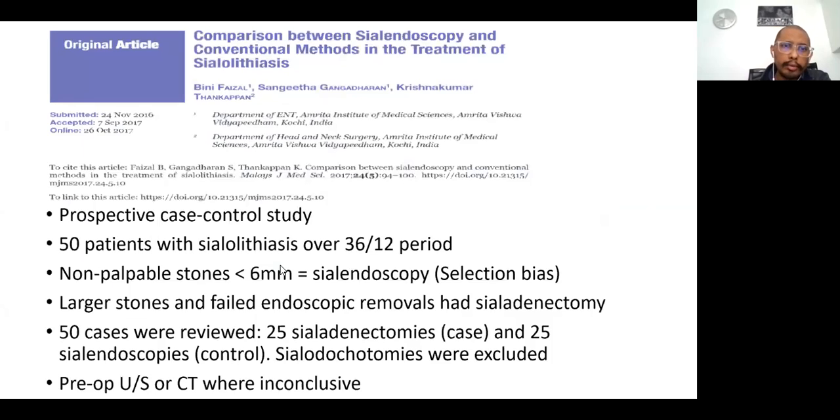I'm running a little bit short of time. This isn't a very good study, but I'll go through it very briefly. So they wanted to compare sialendoscopy with conventional methods of treating sialolithiasis. The way they went about it is they did a case control sort of study, a group of 50 patients. They had 25 patients that had sialoadenectomies, they were the cases, and 25 patients were the controls that had sialendoscopies. Now the patients that had sialendoscopies were deemed the ones that had non-palpable stones of less than 6 millimeters, which is quite big.